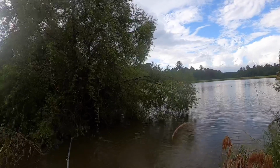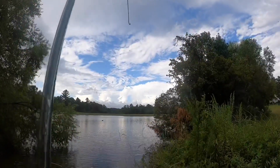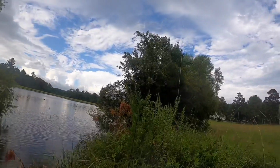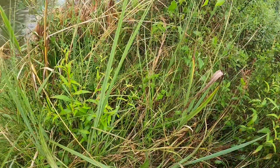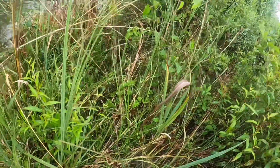Oh, I got one, y'all. Come here, buddy. Oh, we got us a nice little bass. First fish I caught on this 33. I bought it at a yard sale for $5 the other day.